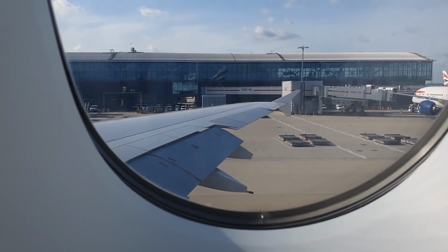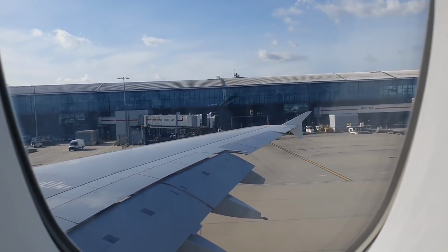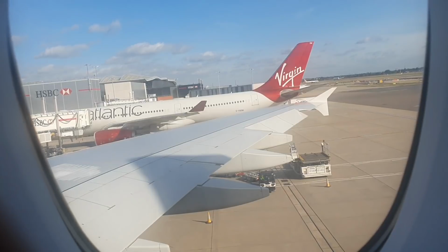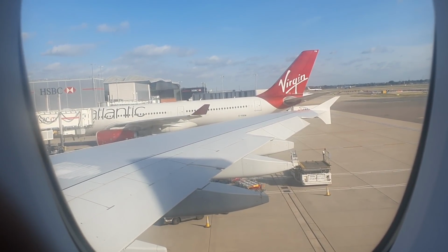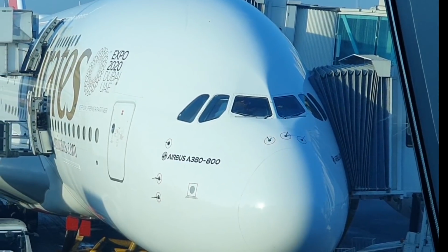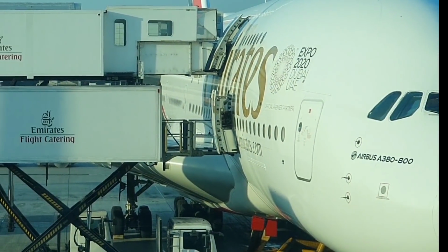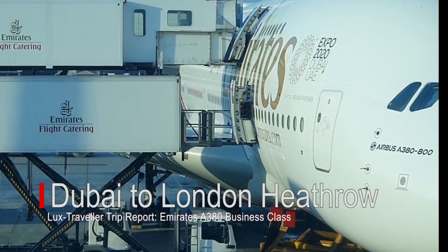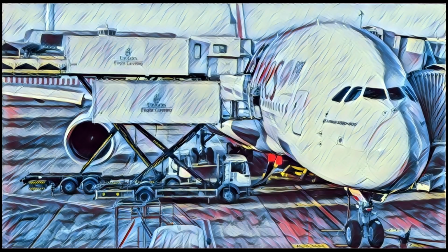So would I recommend Emirates in business class flying from Dubai to London? Well, yes, a wholehearted definitely. The A380 is a wonderful aircraft. The crew were fantastic. The food was very, very good. But the standout experience, as always on Emirates, is that walk-up bar at the end of the aircraft. Just being able to get up, stretch your legs, talk to a few other passengers, that makes all the difference.